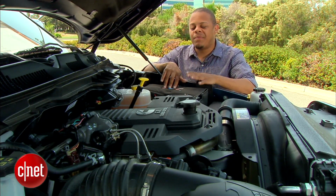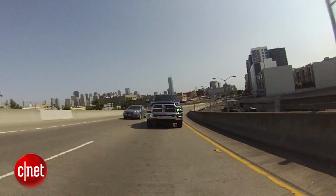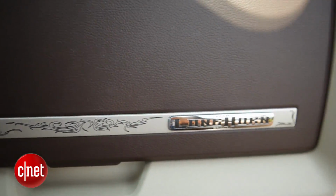Fortunately, I was able to get about 16.6 miles to the gallon out of this diesel engine, but that was admittedly with a lot of very easy highway cruising. So it probably represents what I consider to be maybe a best case scenario for this vehicle.